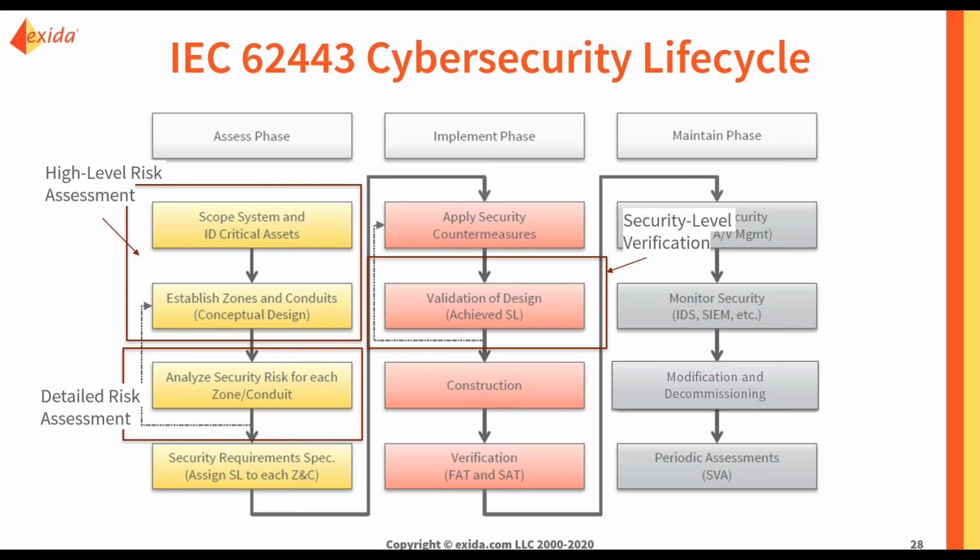Depending on when the SAT is conducted, that can also be kind of the last opportunity for penetration testing. But if it's already being fit into an already operational system, it's sometimes not the best idea to do that penetration testing if it could impact the currently running network.